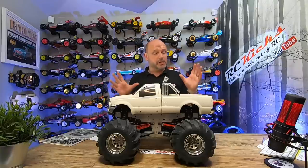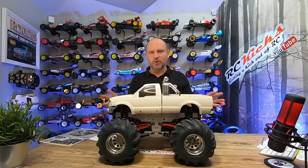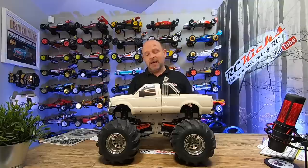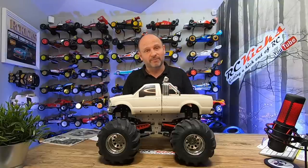Apart from that, everything ran pretty much exactly as I wanted it to. It was nice and smooth. There was no grinding of gears or anything like that. Right, let's take the body off. You can have a look at the chassis and then we will strip it down. But before that, let's go and have a look at the running footage.